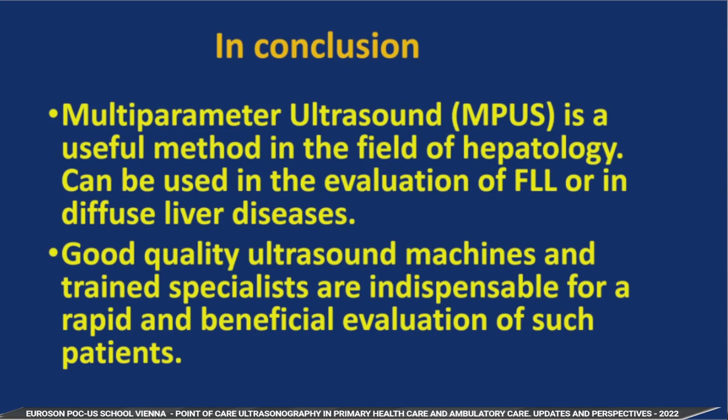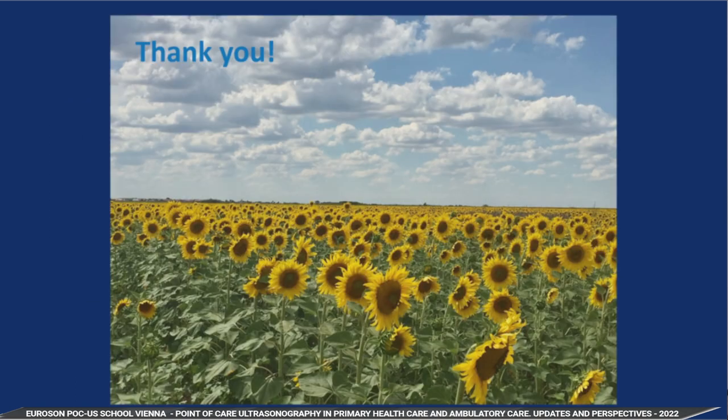Okay, in this moment, I hope that I convinced you that in the field of the liver, not hepatology, we have multiparametric ultrasound. It doesn't matter whether it's a focal liver lesion or a diffuse one. And we must have a good machine, not like my first machine, a very, very old machine. And we must be trained, and it's our duty to train you to do a good job for your patient, to have the final diagnosis quite easily. Thank you very much.